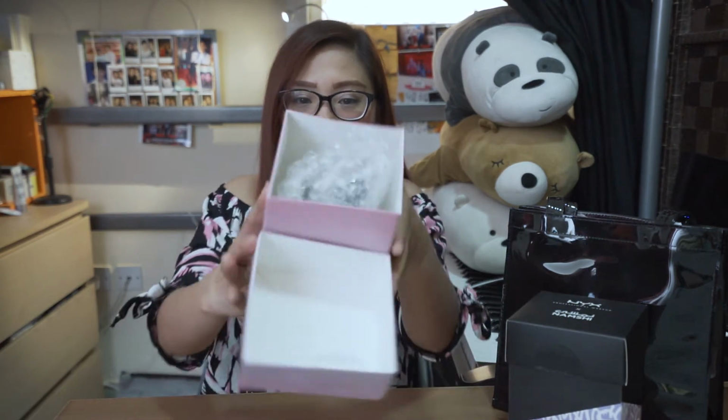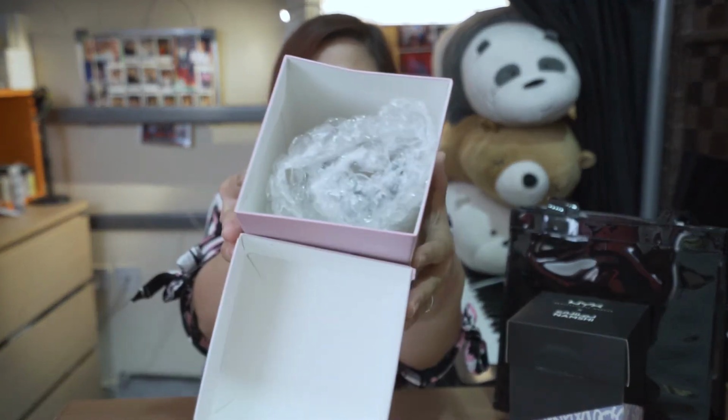Okay, guys. Opening. And there you have it. It's bubble-wrapped again, which is really good because these mystery boxes are not fully packed, so they're putting bubble wraps. Okay, guys. So here are the products, and let's go one by one for each product.